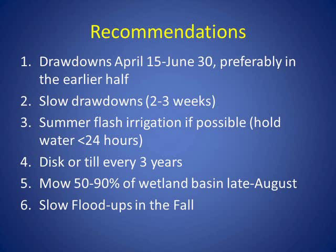And I say that because what you want to try to avoid is, somewhere in early to mid-June, you start getting the cotton flying out of the cottonwood trees. And that has a very similar germination regime to moist soil plants. And you don't want to get your seasonal wetlands filled with woody plants like cottonwoods. So if you can get your drawdowns done by the end of May, a lot of times you'll avoid those cottonwoods taking over some of your wetland areas.